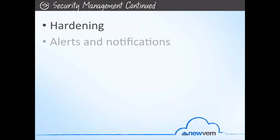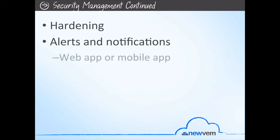Newvem runs continuous security analysis for hardening. Newvem sends you alerts and notifications whenever a change in status is detected. You can also log into the web app or mobile application to see if a status has changed.